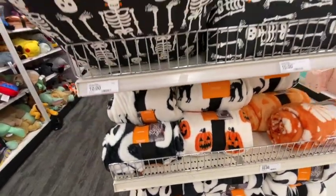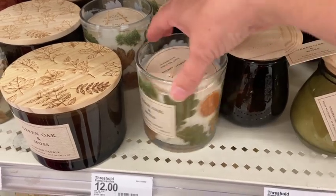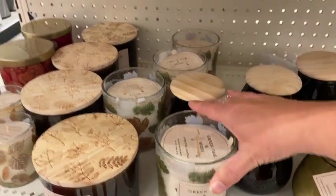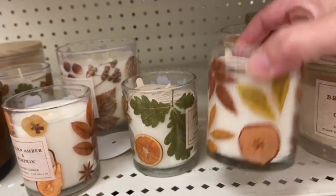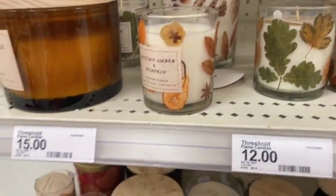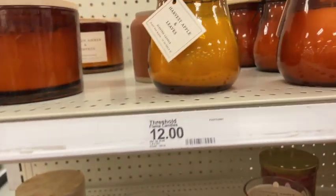All right, the candles. Now I tell you what, Target is upping their game on candles. These were plant-based, which I like seeing. A soy blend. And I love the decals on the outside of these jars. I thought they were so pretty. And they were only $10, which may seem a little pricey, but for plant-based or soy-based candles, that's a good price. It really is.